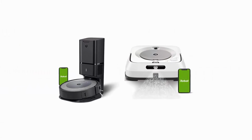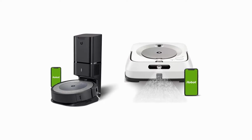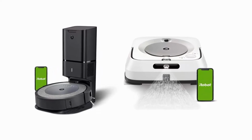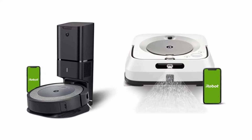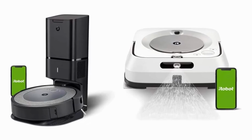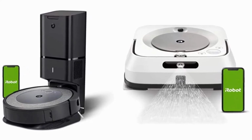Smart navigation gets the job done. The i3 Plus navigates and maps your home in neat rows using state-of-the-art floor tracking sensors to vacuum hardwood and carpet. The ultimate robot mop, the BravaJet M6 robot mops like you would. You can tell it where and when to clean.